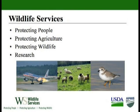The mission of Wildlife Services is to provide federal leadership in managing human and wildlife conflicts. So let's see what that looks like here. We're involved with a lot of different things. We have three major operational functions, and then we also have a research branch. So we protect people, we protect agriculture, we protect wildlife and natural resources, and then we do a variety of different research. So let's go to the next one.